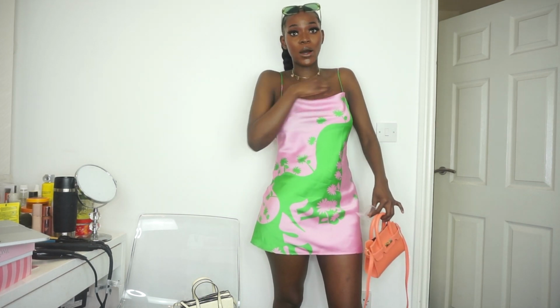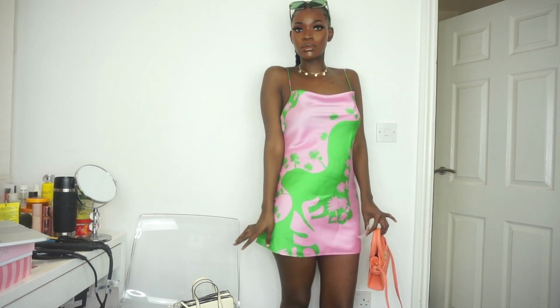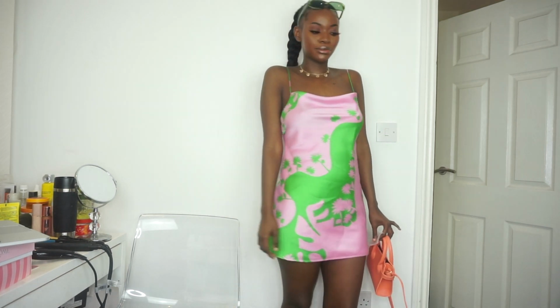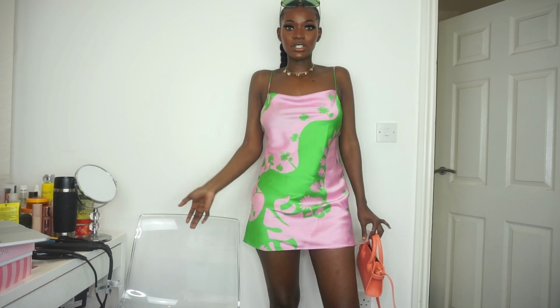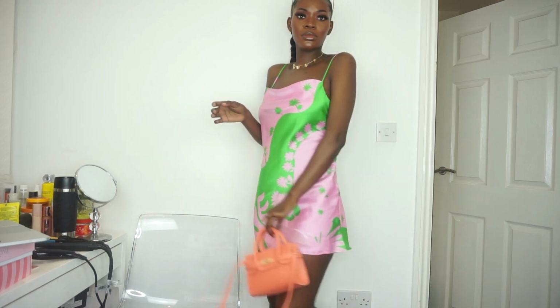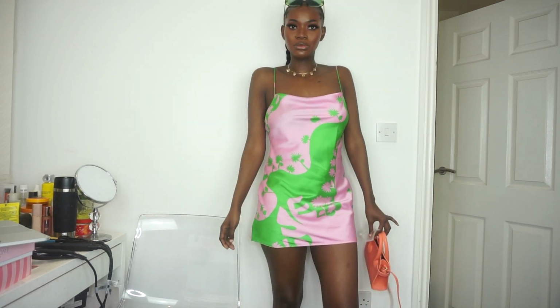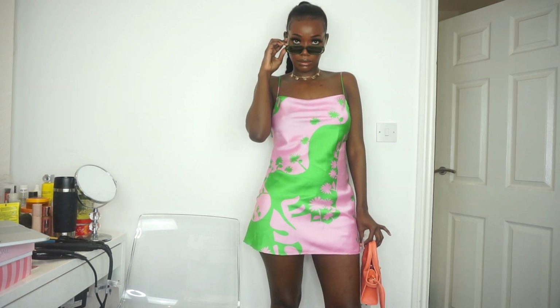So if you don't like short things, this is not the perfect outfit for you. But if you don't mind, you can wear the dress with something under the dress, so you don't have to worry about it. So yeah, what do you guys think? Let me put it up with another heel. I actually love this outfit. It's very simple. Easy to go. Love it.